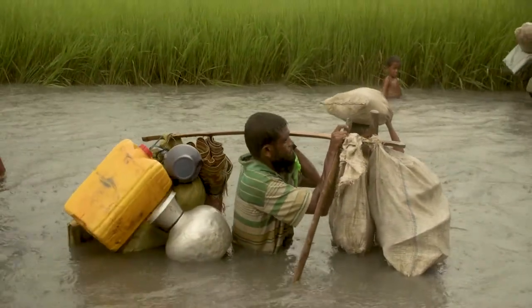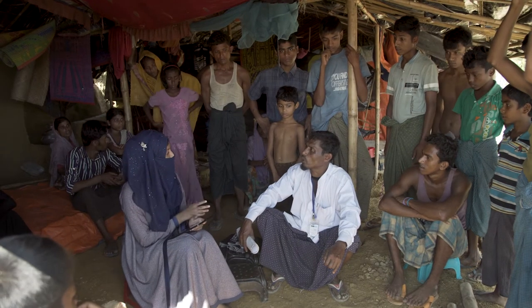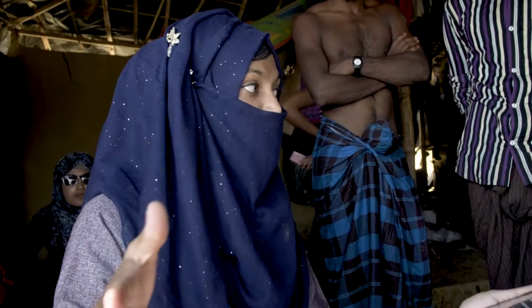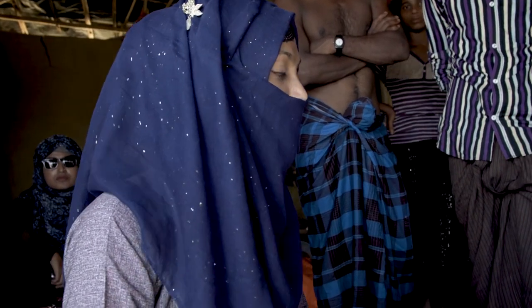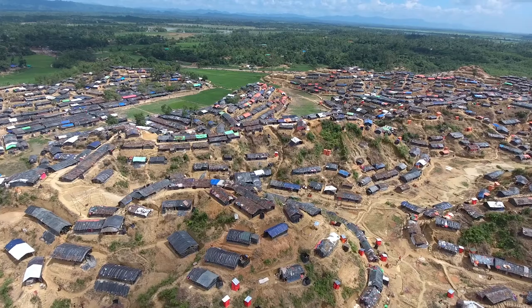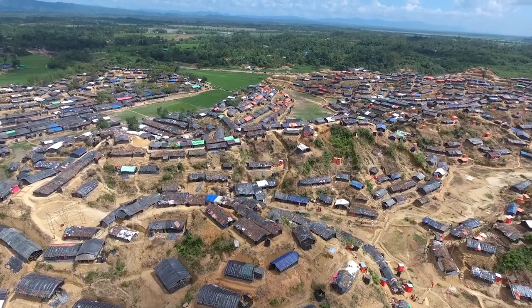This is the voice of the communities, how they see what their needs are and what the gaps are. And this information feeds directly the operations on the ground, basically.